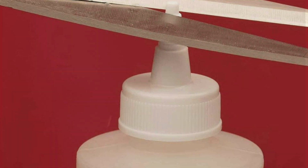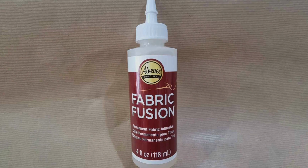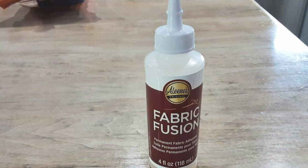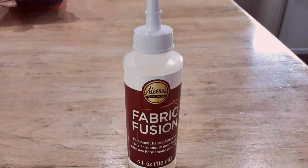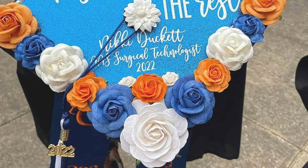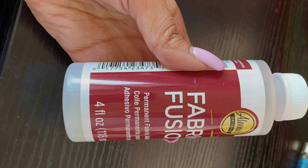Usability is one of its strong suits. The adhesive is easy to apply, requiring no special tools or skills, making it accessible to DIY enthusiasts of all levels. Its durability is impressive, as it withstands washing and ironing, ensuring that your headliner remains intact even under strenuous conditions. Fabric Fusion's features include its clear finish, which leaves no marks or discoloration on the fabric, preserving the original appearance of your headliner. Its effectiveness in bonding fabrics is unmatched, providing a strong, flexible connection that moves with the fabric without cracking or peeling.